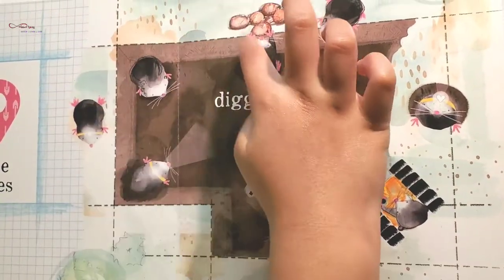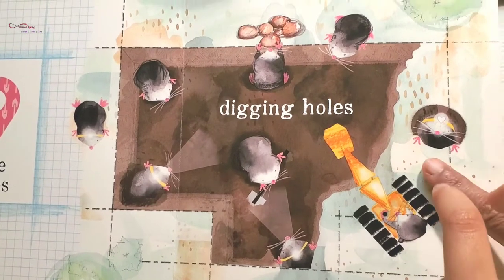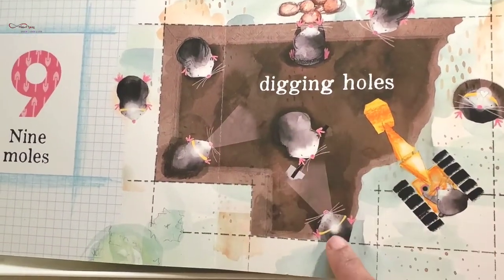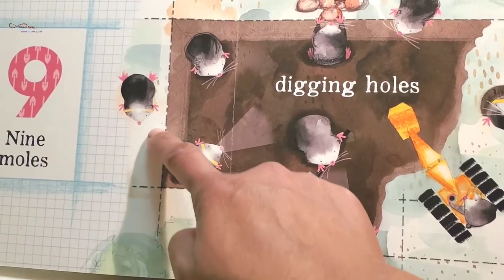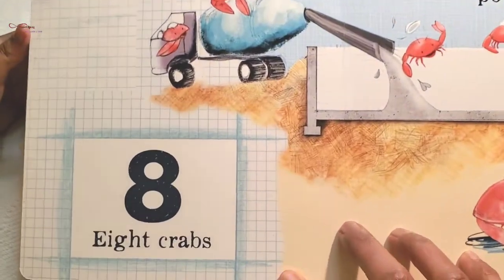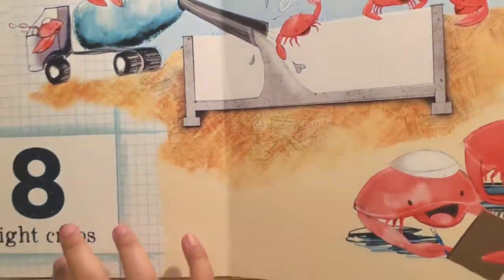1, 2, 3, 4, 5, 6, 7, 8, 9. That's why when you count, you will start from the beginning and go. And we also found a heart.